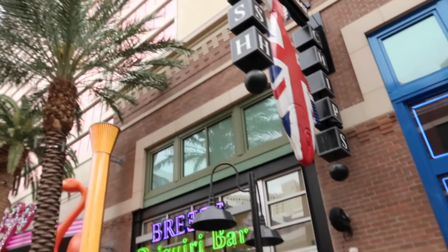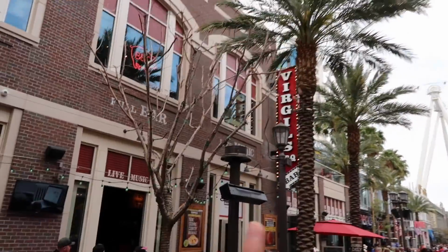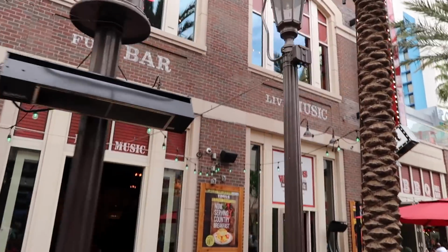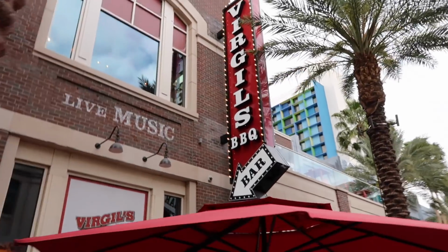Oh, look, there's Gordon Ramsay's Fish and Chips. So we've just seen that Virgil's is now in Vegas, one of our favourite restaurants in New York. We found them down near Broadway.